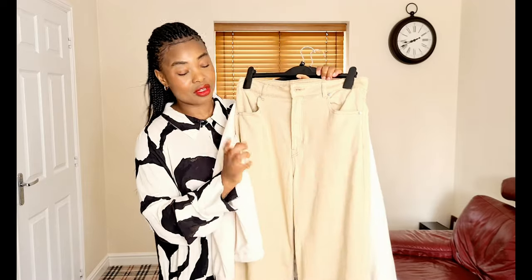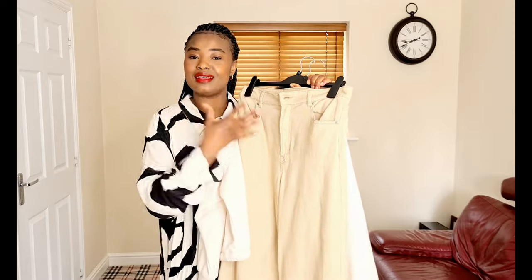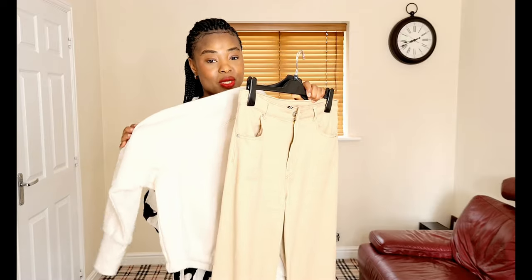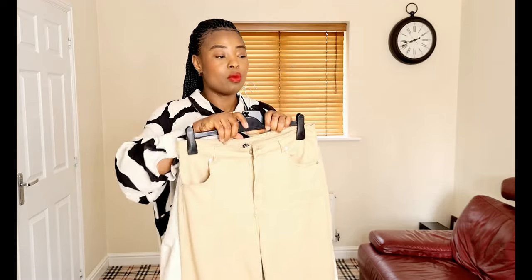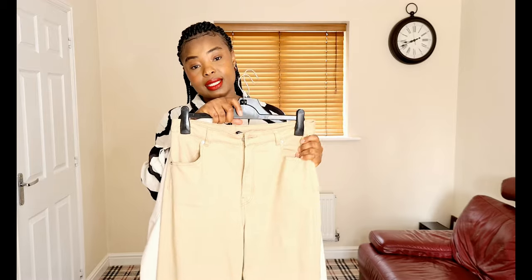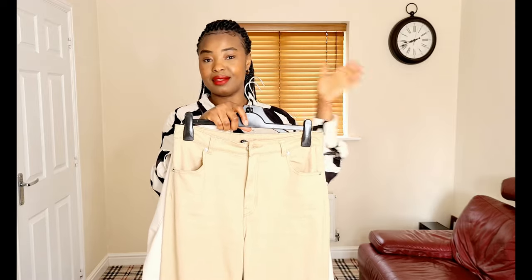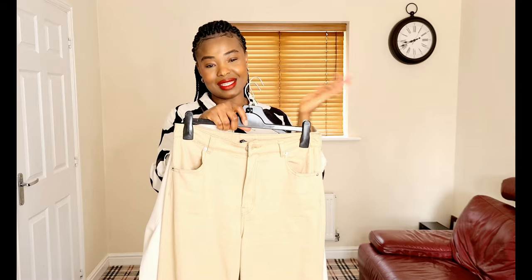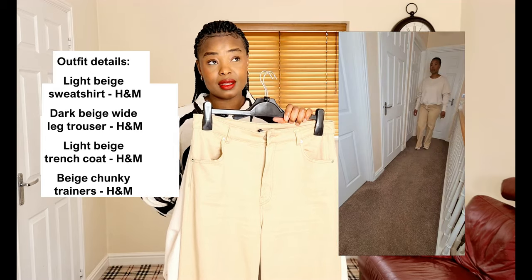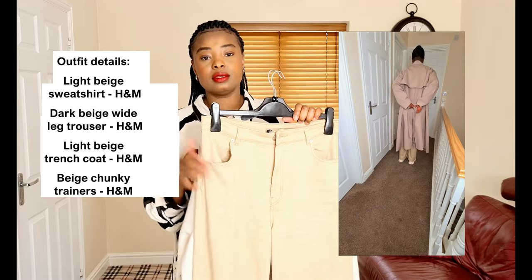Yes? So I've got a dark beige trouser here. This is a high-waisted wide leg trouser because it fits me and covers me properly, okay? And I've got a light beige sweatshirt here. So I will insert the clip either side of the screen of me styling this beige on beige, okay? I don't know which side, but you will surely see it on the screen. So I tend to combine this with either beige trainers or beige flats, depending on the trouser I'm wearing.